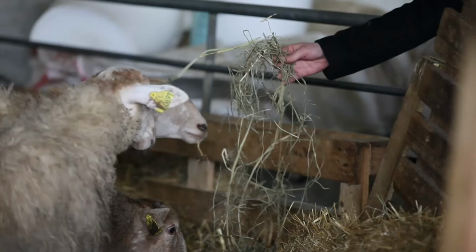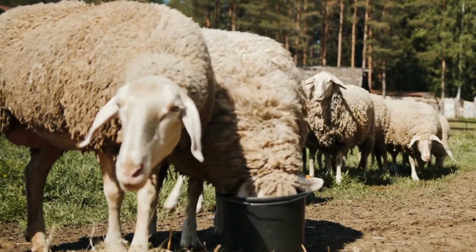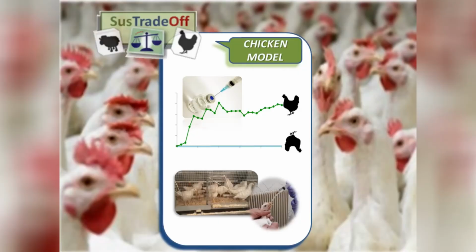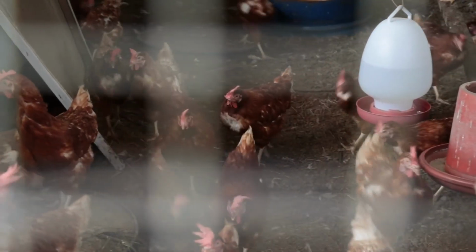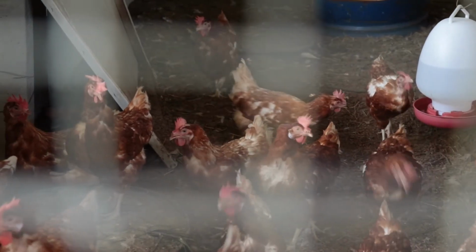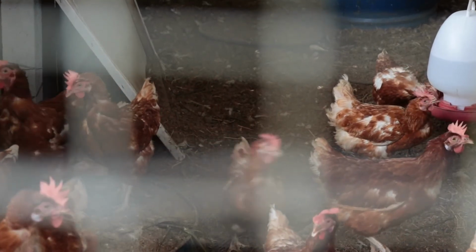The next step is to apply this trade-off model to the peripartum period and to determine the biological mechanisms involved by measuring the protein turnover. In chicken, we also identified a trade-off between production and antibody response and a relation between resilience and immunity, with more resilient chickens showing less fluctuation in production than less resilient chickens. It will be a challenge to fully understand the underlying biological mechanism of these trade-offs, but we can already turn our project results into practical advice for farmers.